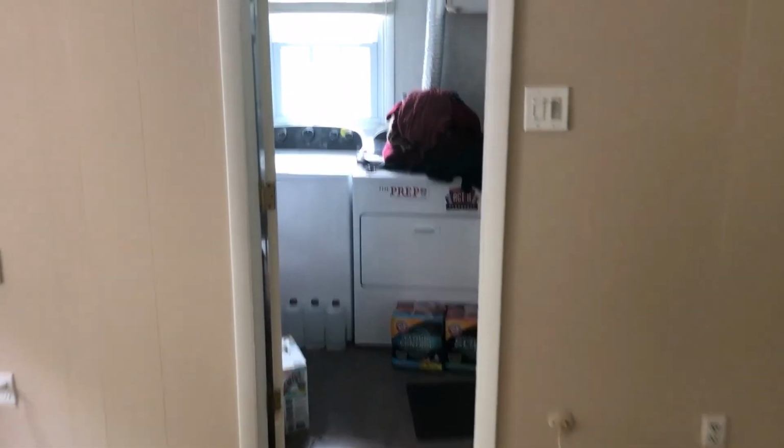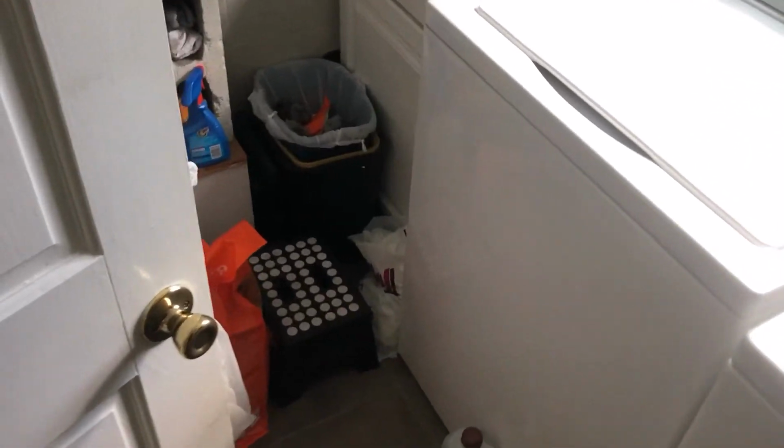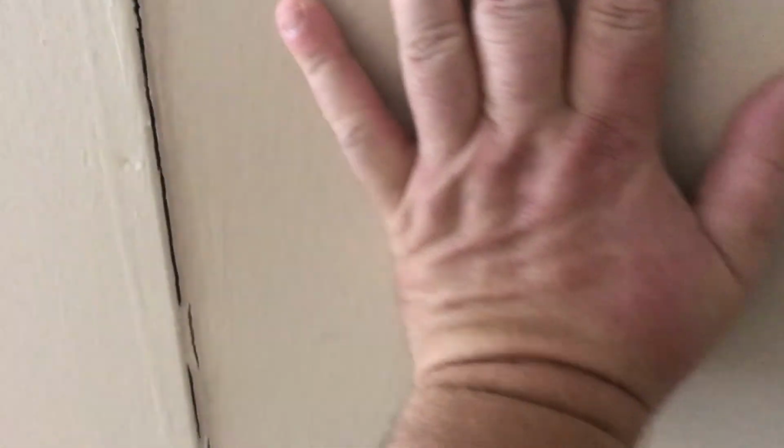So here's another problem. This laundry room, what a mess. This door's in the way. And this door's in the way, the garage. So I think we're gonna leave the garage door alone for now, but this one here, I'm gonna remove it. We're ripping out all the paneling. As you can see, it's a mess. I mean, nobody wants this.